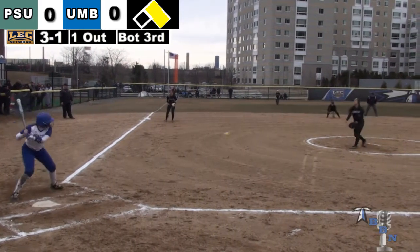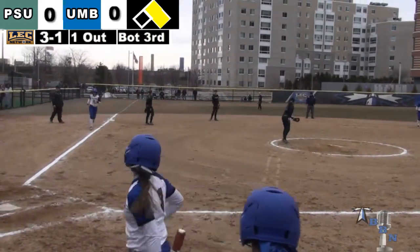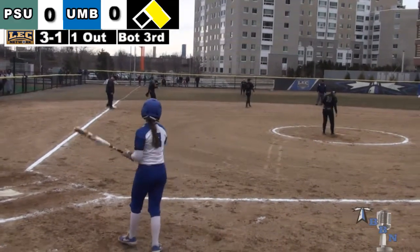Here is the 3-1. Grounded to short. This could be 2. They will at least get 1 at third. They will get the lead runner rather than going for the double play. So fielder's choice right there. And we continue to have an opportunity here.